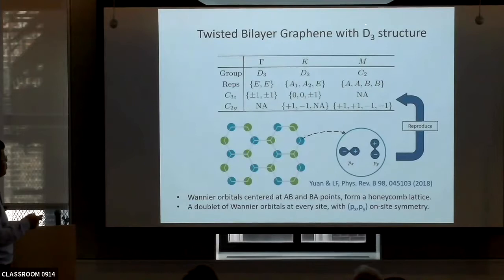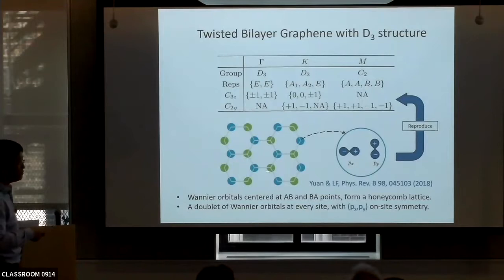Now, when I describe the Wannier orbitals, I have to specify the structure that I'm studying. As a starting point, let me look at twisted bilayer graphene with the so-called D3 structure, where we stack two layers of graphene with a registered atom. In this case, the point group has so-called D3 symmetry: 3-fold rotation around the z-axis, 2-fold rotation around the x-axis. And we look at the band symmetries at all high symmetry points in momentum space. I don't want to go through the details. Then we try to enumerate all possible combinations of Wannier centers and Wannier symmetries so that this band symmetry can be obtained. And there's only one solution, which is that the Wannier orbitals have to be located at the so-called AB and BA regions. They form a honeycomb lattice.